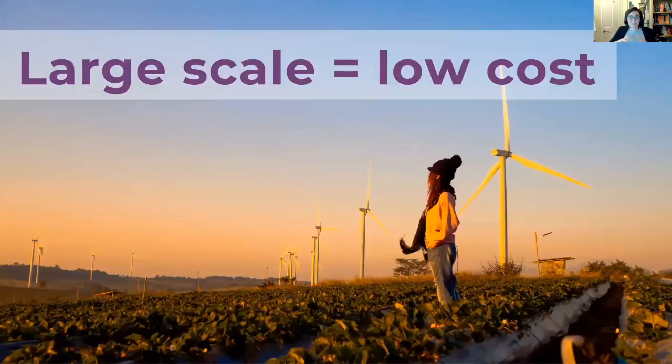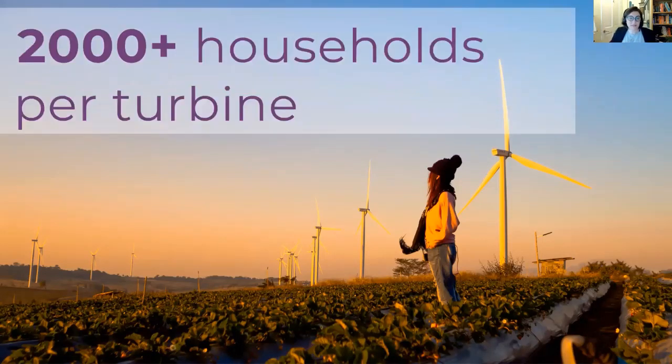And what's really important to understand with energy is large-scale projects are just so much cheaper than small-scale projects. So what Ripple does is, a single turbine can generate enough electricity over the course of a year to meet the electricity needs of around 2,000 households. So that's a huge number of people that can be supplied by a single turbine.